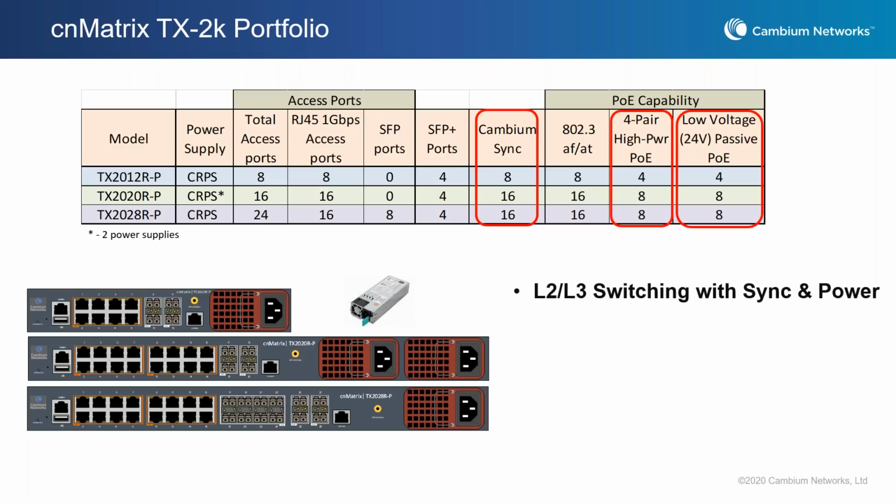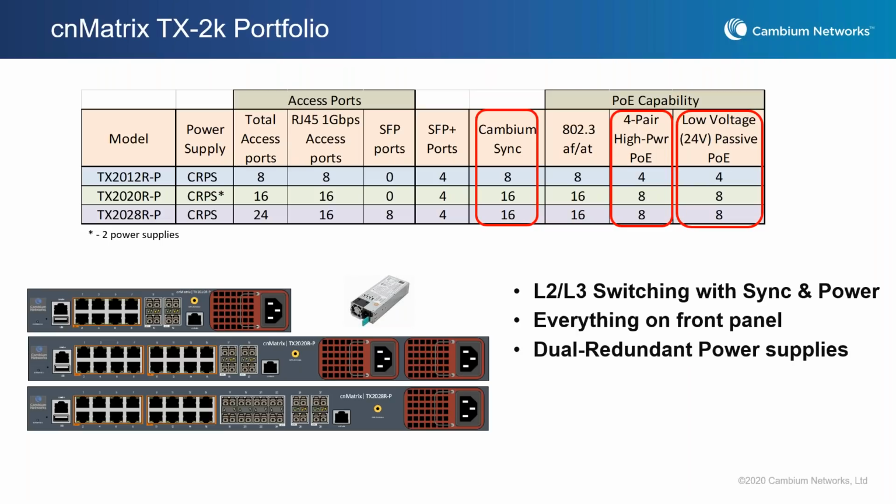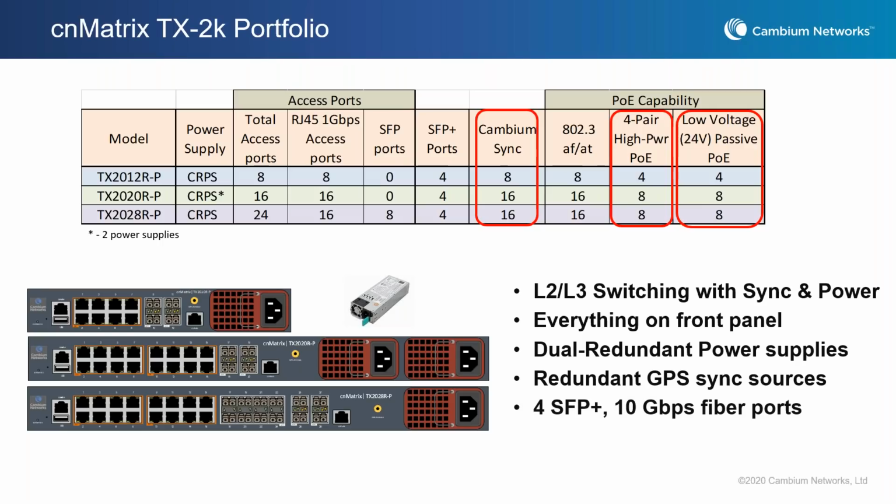Okay, just to summarize, this is not just a sync and power device like Cambium's CNM5 device. It also is a full-blown enterprise-grade L2/L3 switch. Everything is available on the front panel, including the grounding lug. On the 16-port switch, we support dual redundant power supply. We have redundant GPS sources that I just mentioned, and we have our 10 gig fiber. And then on the 24-port switch, we also have our 1 gig fiber.